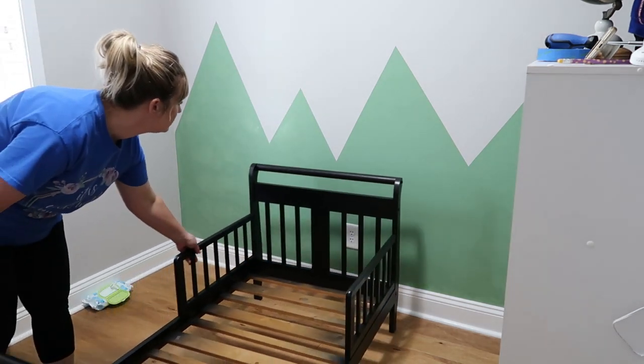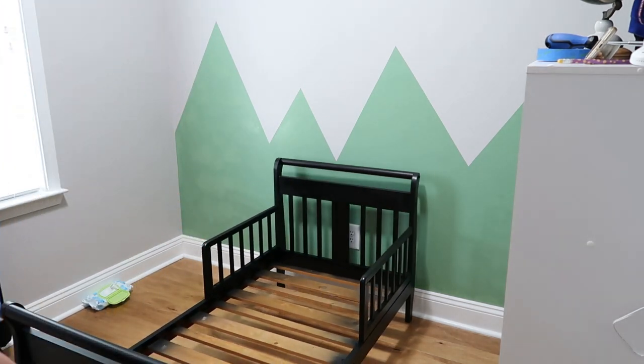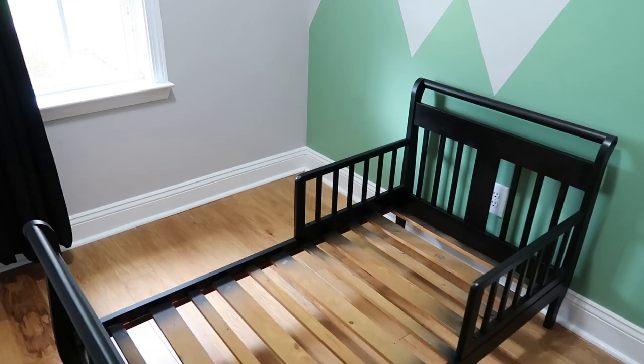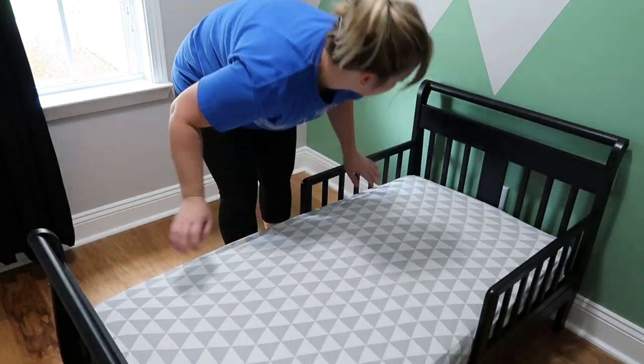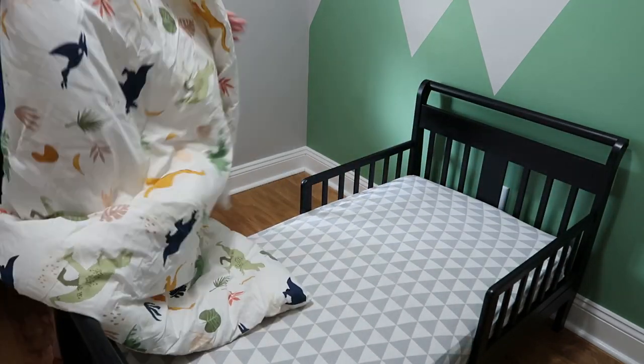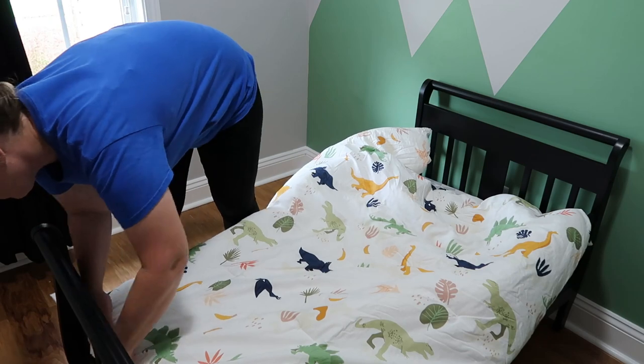All right, so now that my husband is home, I'm gonna go ahead and pull this bed in. I feel like it's set pretty much all day. I'm gonna go ahead and make his bed and get his new comforter on here. And just start piecing this room together.